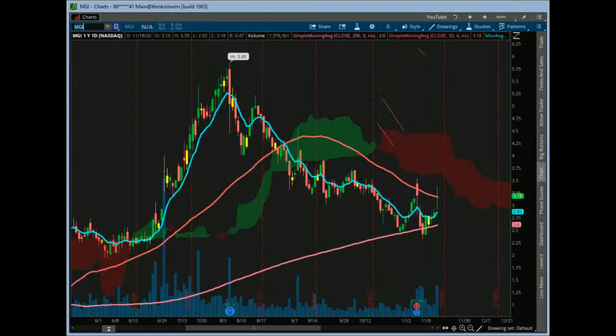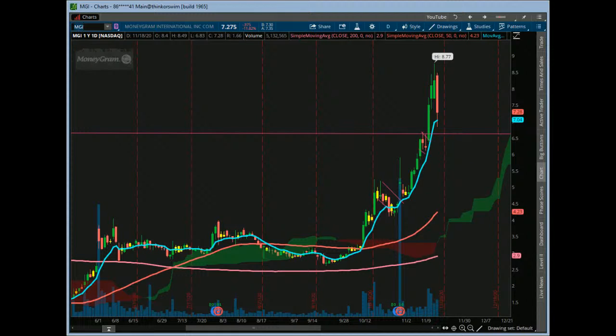And then your MGI. Look at that. Woo! MoneyGram with a big move up today. But it is holding the 8-day on that one, so nice find on that one. 12 charts have got a bit wild. I love it. So what else?